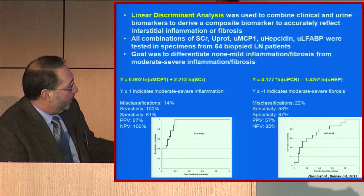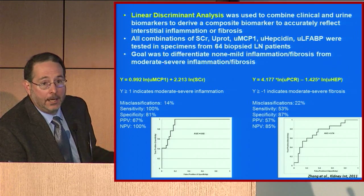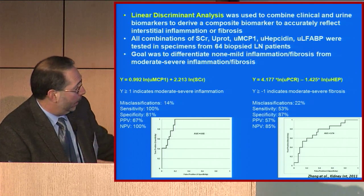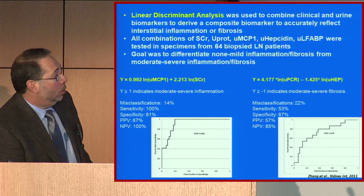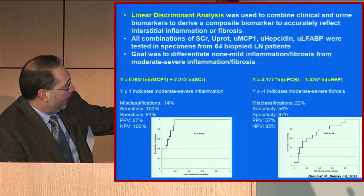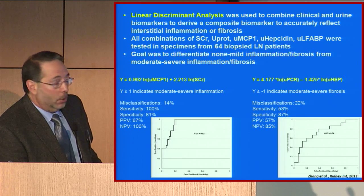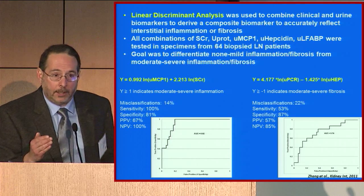And I'll just say one thing, that in kidney biopsies, there may be a 10% misdiagnosis rate or no diagnosis rate. So we're not too far off from a kidney biopsy. You can visualize this being part of a laboratory diagnostic test, and then we can use this to serially follow patients as we treat them.